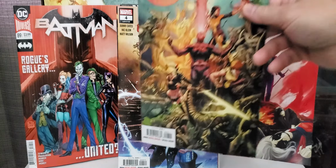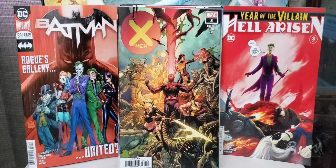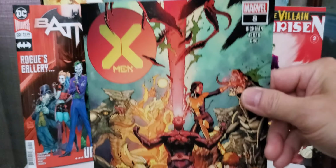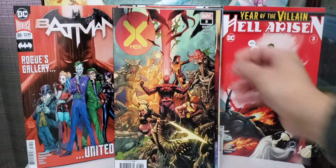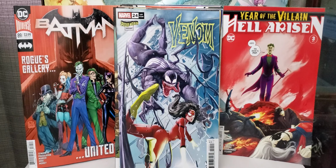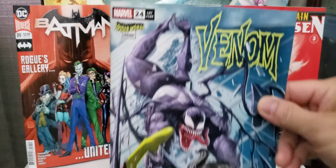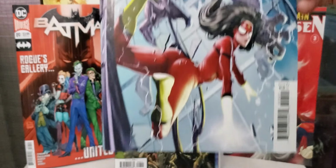All right, next up is X-Men. This is X-Men number 8 by Hickman also. Nice cover by Lina Yu. And this is just a regular cover. Good read so far. All right, now on to Venom. This is Venom 24. This is a Spider-Woman variant. This is probably the only Spider-Woman variant that I picked up. Nice Venom and Spider-Woman on the cover. Good read so far.